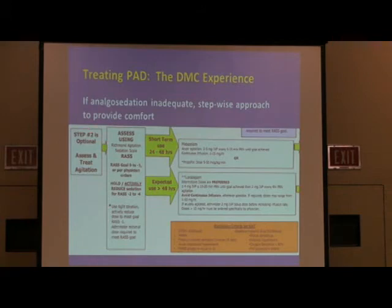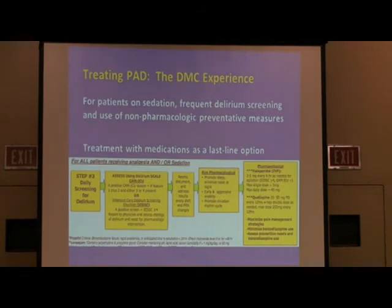For short-term use, we tend to use intermittent pushes of benzos. I have to disclose that we do not have dexmedetomidine on formulary, so we don't use it very often, if at all. But for the lorazepam, again, intermittent doses are the preferred ones, but if they do need a continuous drip, again, we do utilize propofol or midazolam. And then we do have spontaneous awakening trials every day, and those are the solutions.